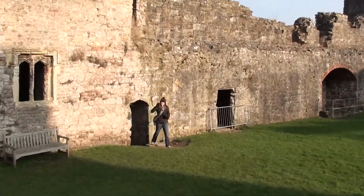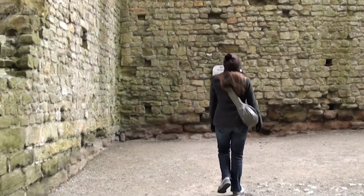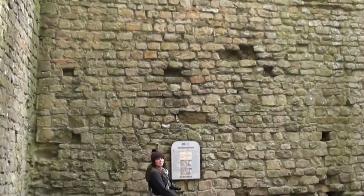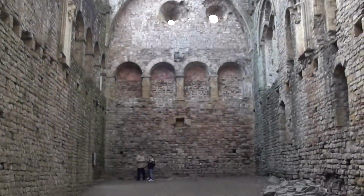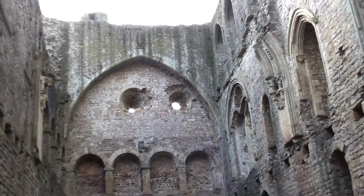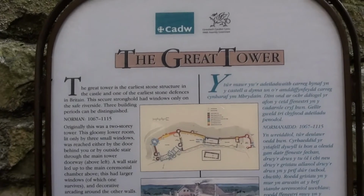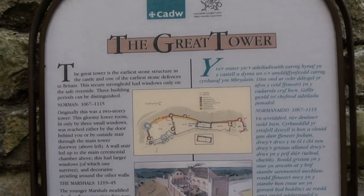There she is. Hey Brittany. Just any tower. This is the great one. I know, it's one of the earliest stone defenses in Britain. I like those. It's almost like portholes up there. Those windows. Yeah, this is one of the earliest stone structures in Britain. Whoa. Or stone defenses in Britain. 1067 to 1115. Wow. 11th century. It's almost 1,000 years old.